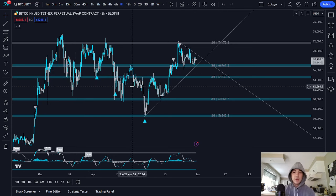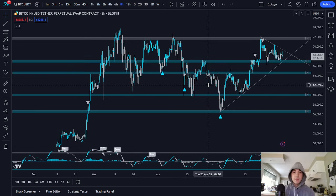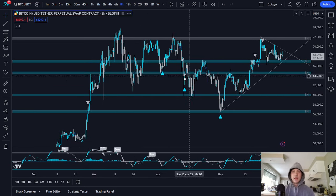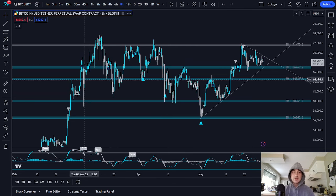So if we look at Bitcoin here, we've pretty much been in the same accumulation range since the end of February. If you were to take the average price of this range here from late February to the current market price, it's probably around $66,000, right? So right in the middle of this accumulation range.